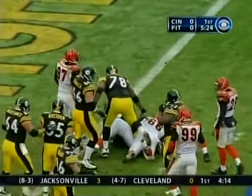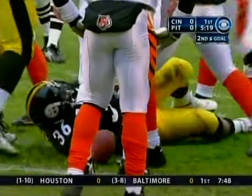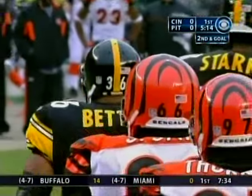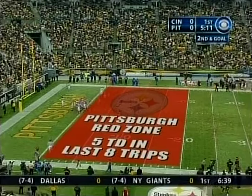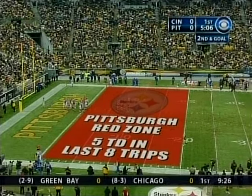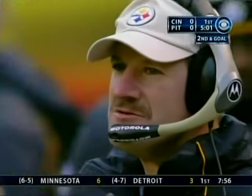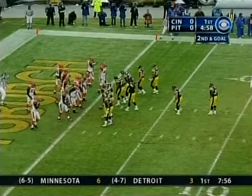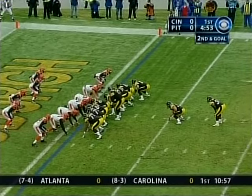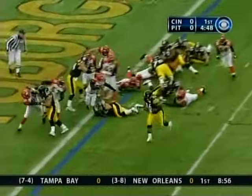Now Bettis, and he's close to the goal line before Deltha O'Neal, giving away some 60 pounds, can knife in with a tackle. And the Steelers in the red zone, 5 touchdowns in the last 8 trips inside the 20-yard line. Bettis has scored 16 touchdowns in his career against the Bengals alone. That's his favorite team on which to score. 2nd and goal. Bettis. He's got another.